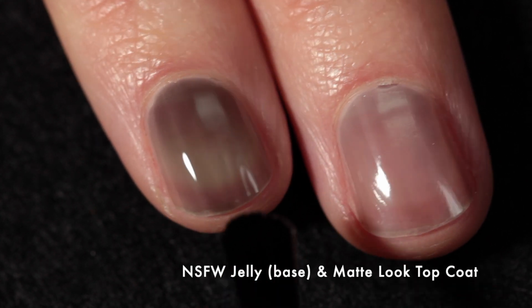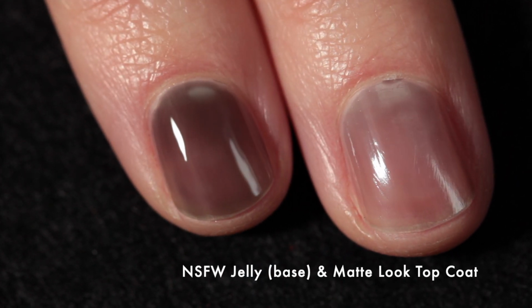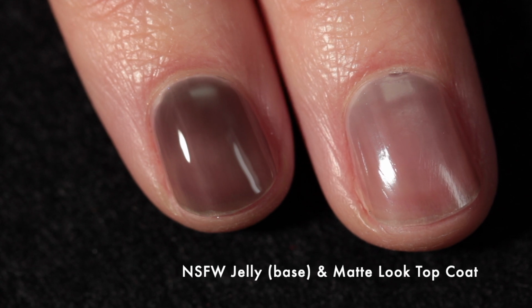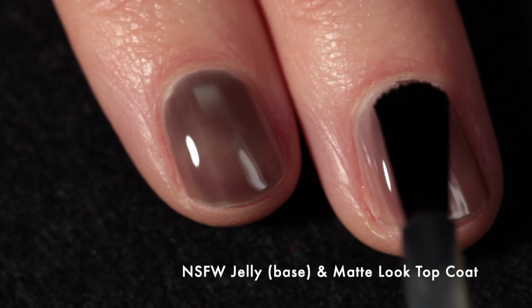And then the other part of the pair is the matte look top coat, which we're going to apply and let dry completely to get the super cool, very easy matte look nail polish.